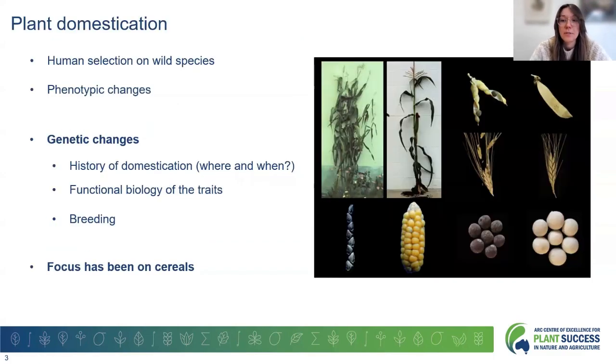So our group's really interested in domestication. That's where wild species have been adapted for human use and cultivation through selection. And this has led to distinct phenotypic changes. These can be things that are really critical for domestication, like reduced seed dispersal or reduced dormancy. But depending on the species, it can also be other things like earlier flowering or reduced branching.